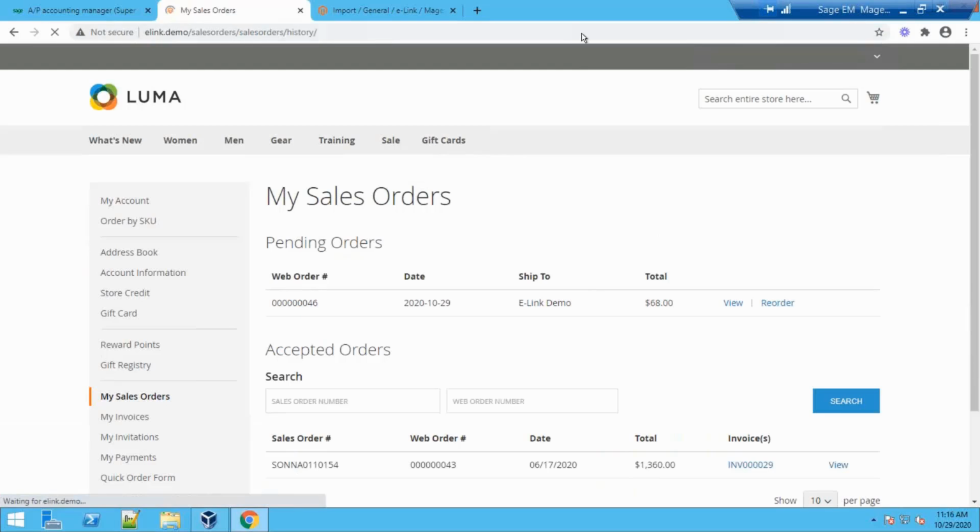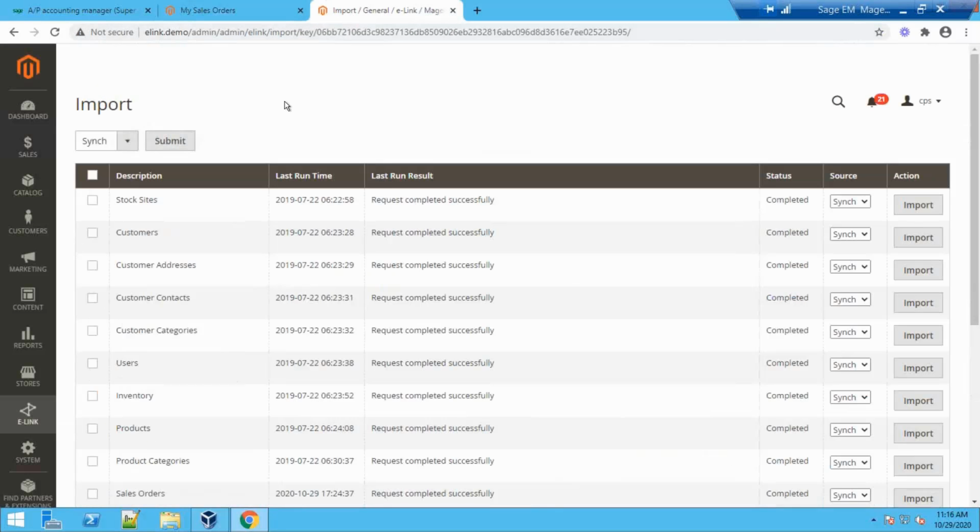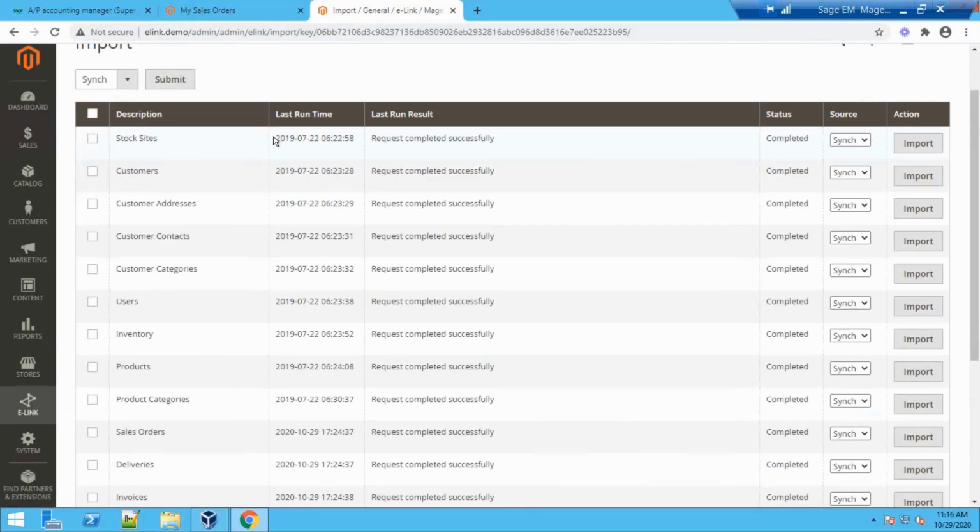As soon as Sage comes back up, this is just going to start importing and exporting in the background, and you'll see things move. So the pending orders is not yet exported to Sage. As soon as it exports, it'll move to accepted orders. This is not to say that you can't manually do an import or export if you ever need to.